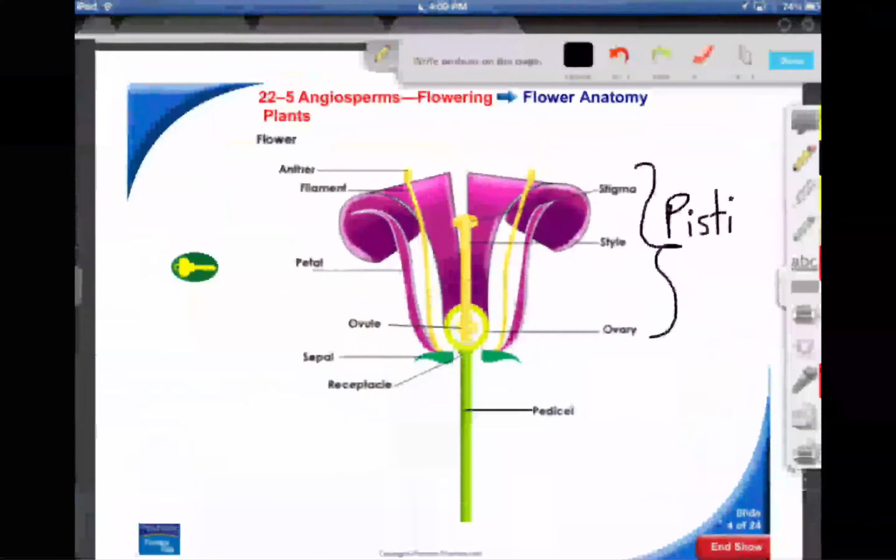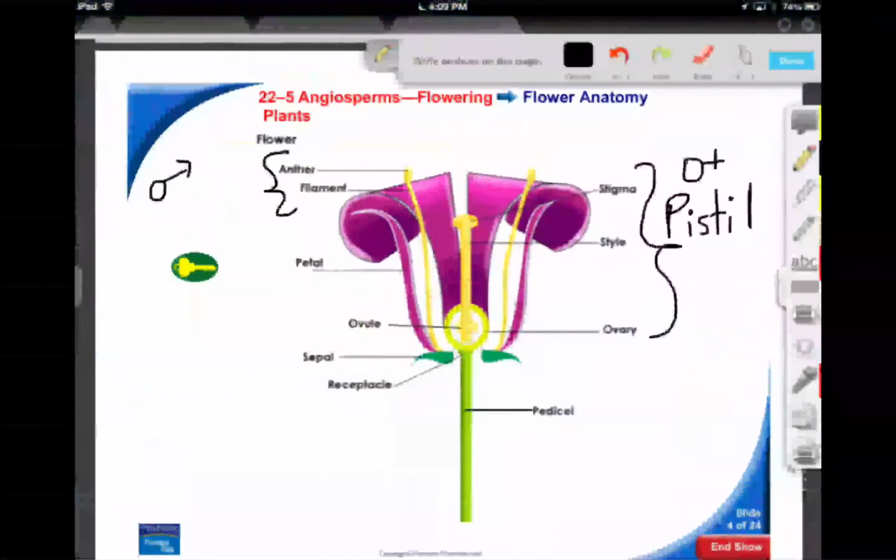Female gunfighter part of the plant there. And the anthers and the filament right there. Let's make sure we put that label in there. There we go. And ask yourself a little question. What the heck do you call that again? Oh yeah, that's stamen.